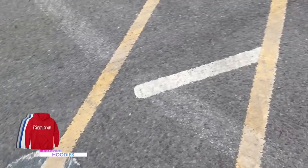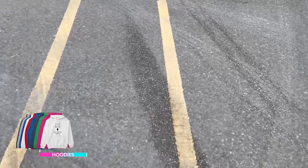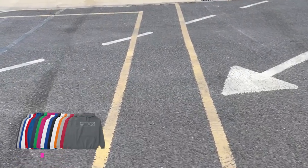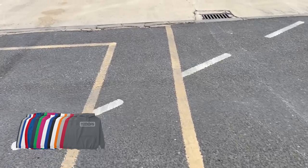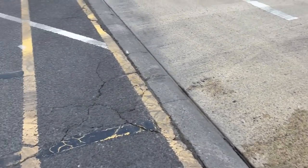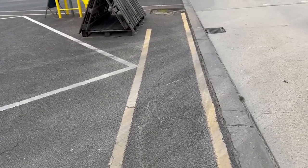Got to follow the pedestrian line. I've got history for driving over a pedestrian crossway and getting banned. Travis Perkins. By the way, people ask me or mention every now and then, aren't you banned from Travis Perkins? The answer is, I was banned. I'm not currently banned. I've been there several times since.